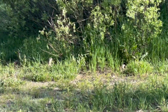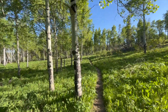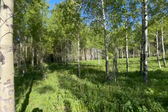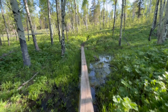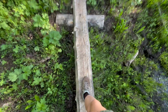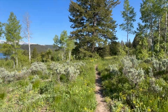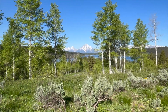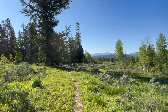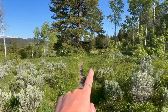Here's a cute little ground squirrel. We're coming into an aspen forest, guys. Aspens. I mean, just check this out. This is crazy. How beautiful everything is here. And we're about to approach a wildflower patch, so I'll video up there.